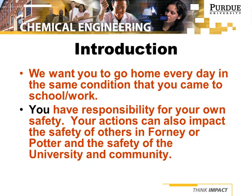Let me begin with an introduction. What we want you to do is to go home every day in the same condition that you came to school or work. You, and only you, have the responsibility for your own safety. Your actions can also impact the safety of others in Forney or in Potter or any other lab on campus as you work.